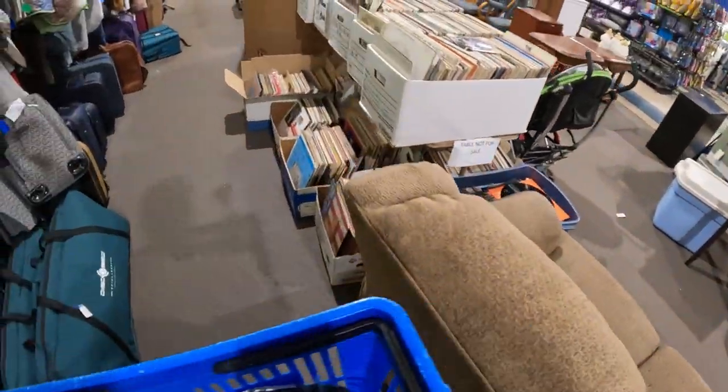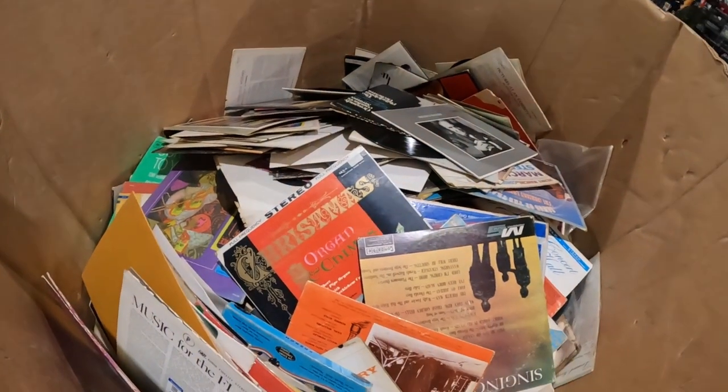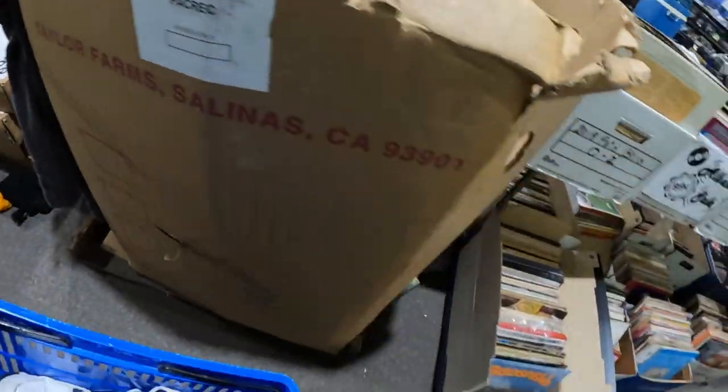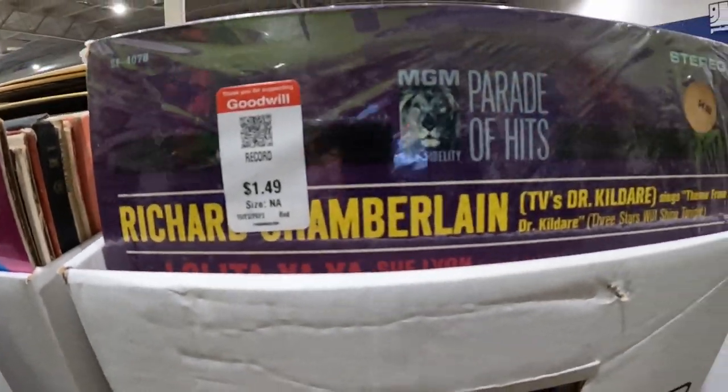And then look at all these records. Look at all these records. But I unfortunately know nothing about records. I don't even know which ones to look for. There's a whole bin full of them. I guess if there's a barcode, I could scan it and see, but I don't know if records have barcodes. So I'm gonna look at a few of them and see what they are. Looks like they're about $1.50 each, most of them. I'll get back with you on if I pick any of these up.